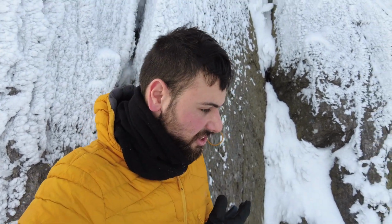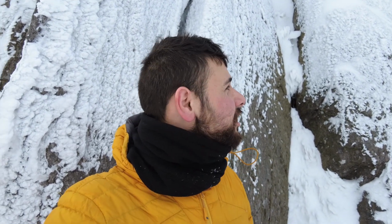Just been up for my obligatory Castell y Gwynt selfie. I was cold before, but that little climb has definitely brought the heat back to my body, and this snood is definitely making me hot. The sun's coming out as well, so we might get some nice light for the rest of the day.